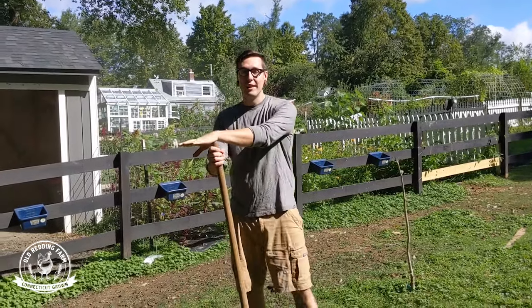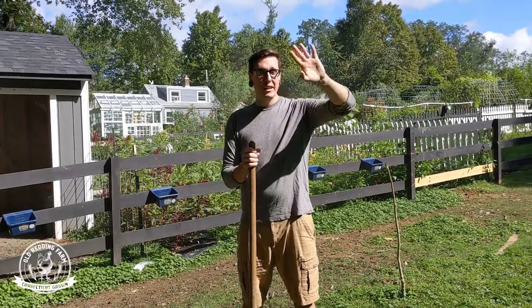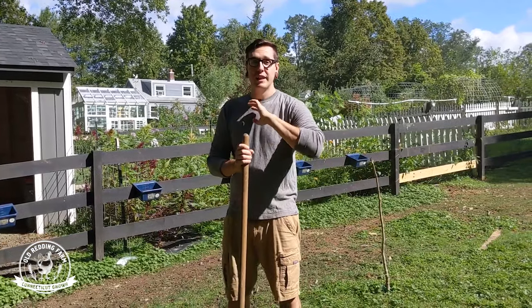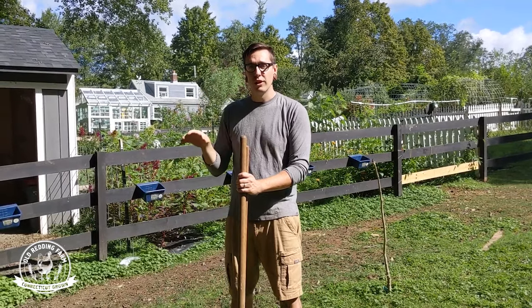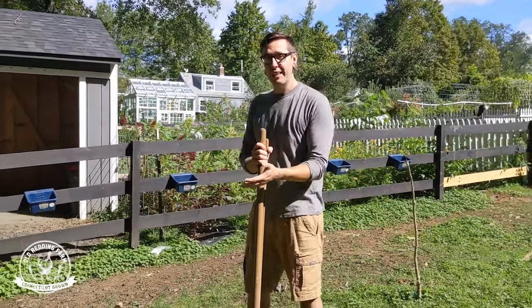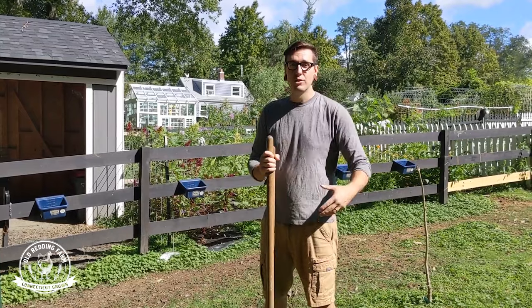So alpaca manure is a great soil amendment. So we always pick it up, we throw it in a bucket, and then we have a pile out back. And we've used it in all of our gardens, and it's done a great job giving a little fertilizer, a little amendment to our soil. It's not hot manure, so you can put it directly on your plants, directly in your soil. You don't need to have it compost or anything like that.